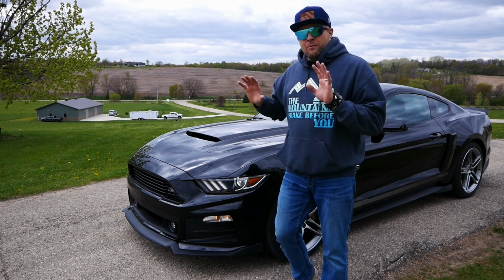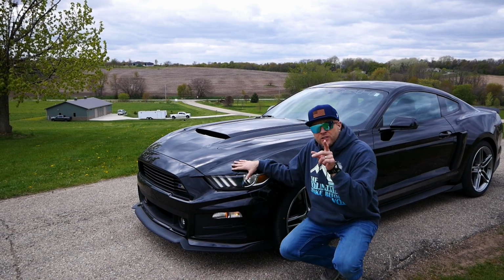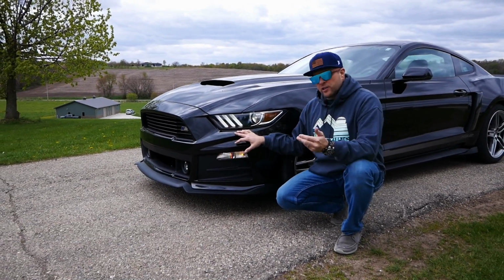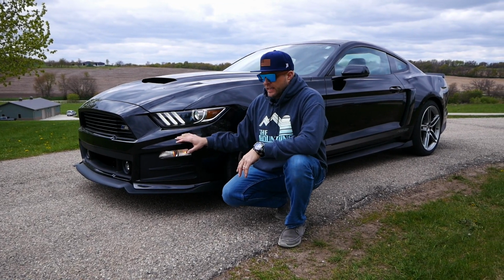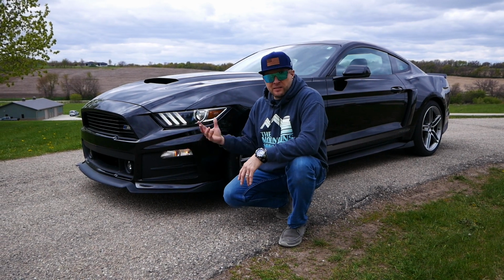Hey guys, here I am with my 2015 Ford Mustang. This was a Roush R2. So basically what that meant is this just had the suspension upgrade. I actually bought it in '17. It had sat on the dealer lot for 2.5 years. And I was looking for another project, and no one bought it because no one wants the suspension upgrades with the same old horsepower.